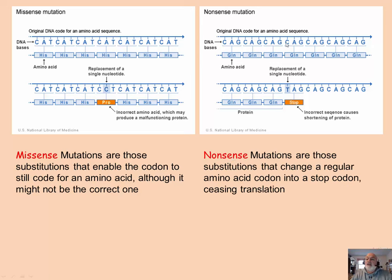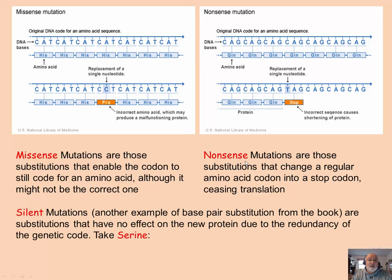Missense. Nonsense ones are ones that don't make sense. This is when we change the format of the DNA and the associated amino acid, or codon, and we change it to a stop codon, which essentially is going to make this protein non-usable. So that's called a nonsense substitution.